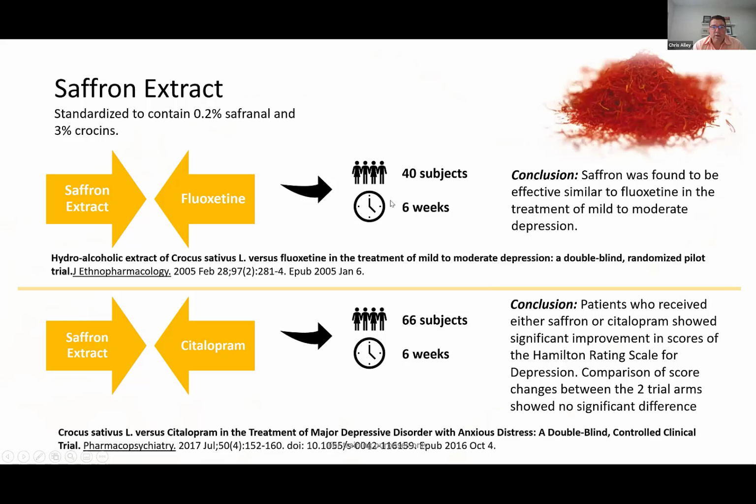Saffron, there's a 40 subject study over 6 weeks, and that was with Prozac head to head. It showed that it was effective. Saffron at 30 milligrams was effective head to head, equal to Prozac, which is great.